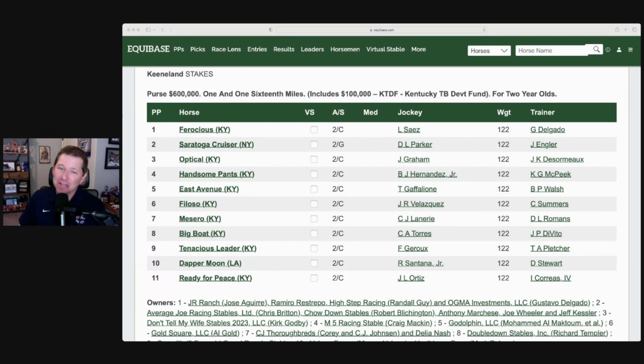This is another one, though. It's a Not This Time, by Not This Time, out of a Curlin mare. Everything kind of says dirt, right? So it's interesting what will happen here. I think they'll try the Breeders' Futurity. If the horse does not run well, they can always go back to the turf, because that is a pretty impressive race to only lose by a neck to Zulu Kingdom.